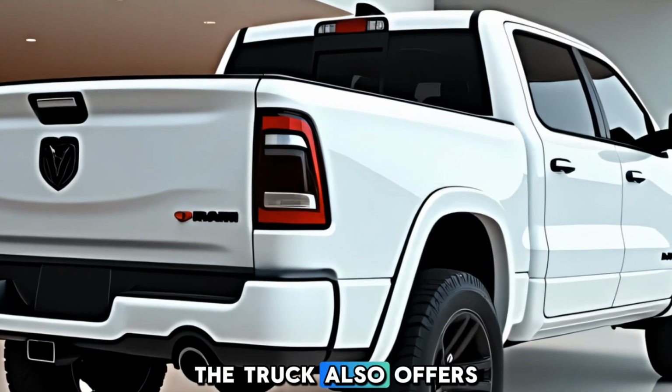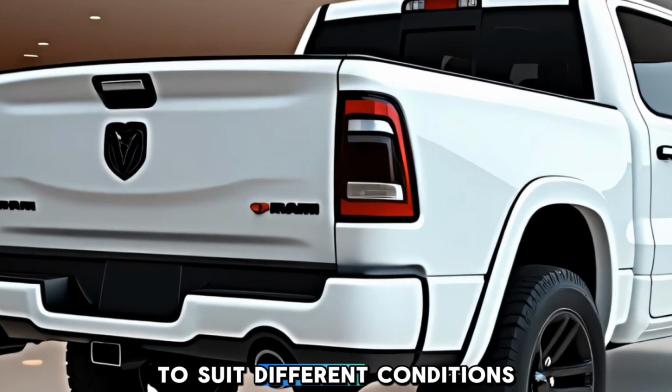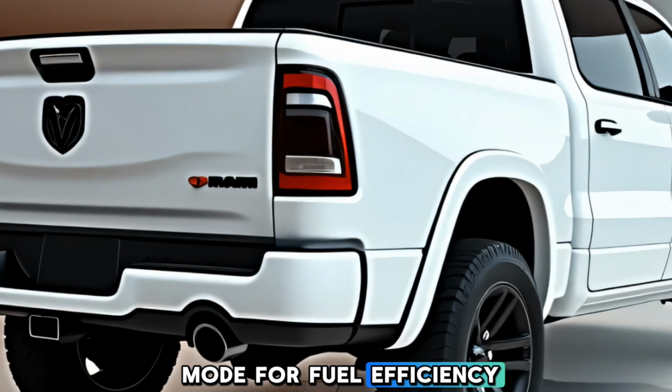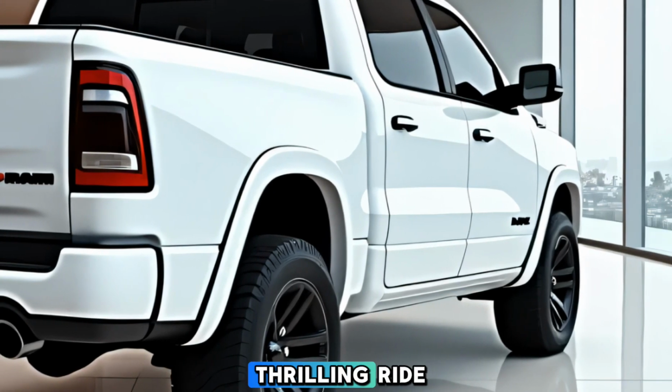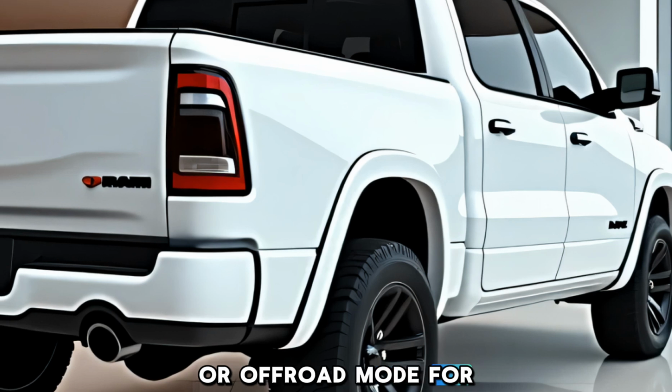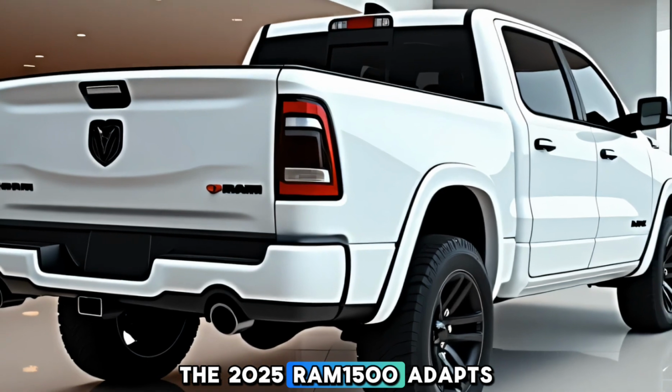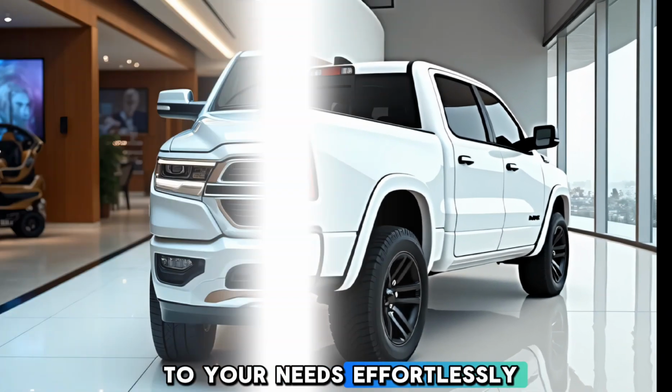The truck also offers multiple driving modes to suit different conditions. Whether you prefer Eco mode for fuel efficiency, Sport mode for a thrilling ride, or off-road mode for rugged terrains, the 2025 Ram 1500 adapts to your needs effortlessly.